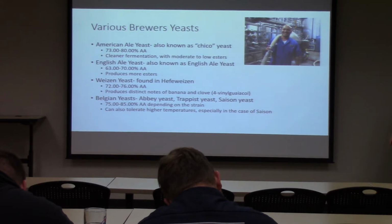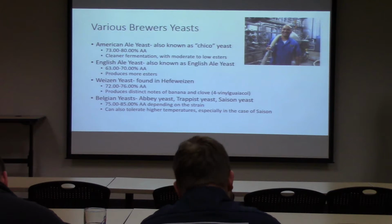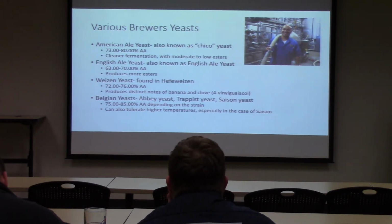And they generally can tolerate higher temperatures. So in the case of some Trappist beers, you may hear about them fermenting super warm, which again is going to produce more of those ester characters. So more stone fruit or apple or pear, whatever it may be, and especially in the case of Saison as well. So some of those Saisons will be fermented as high as 90 degrees, and that yeast seems to be robust enough that it can tolerate that without producing a ton of crappy flavors or dying off.